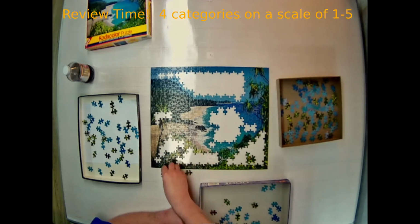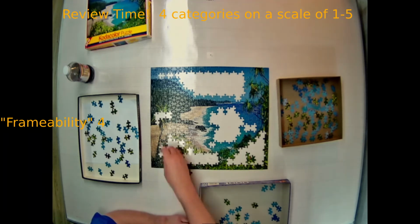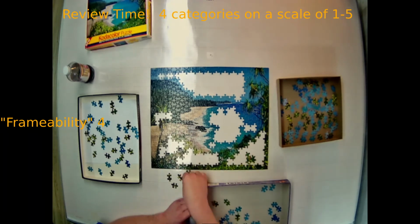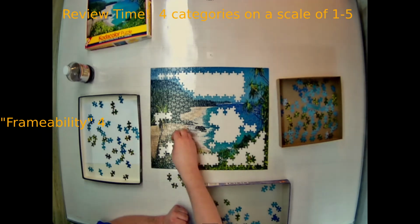Bringing us to the 4th category, the most subjective of all the categories, frameability. Would I ever want this? A poster, or a picture, or a screensaver, say? If I was the type of person that would seal the puzzle and keep it forever, would this make the list? And I'm going to give this one a 4.